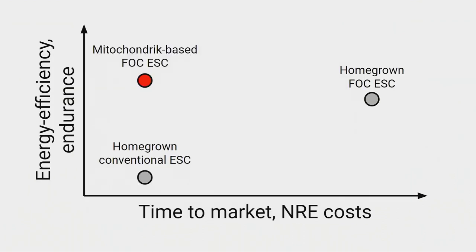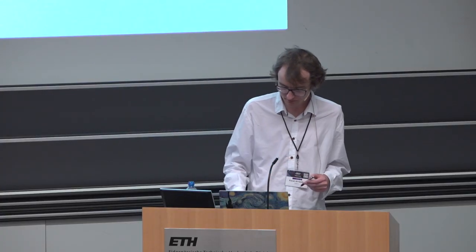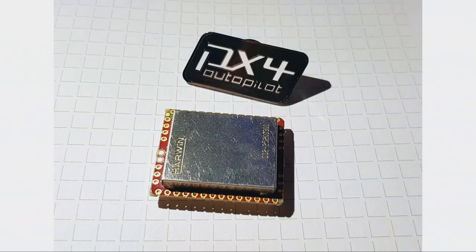Again, same idea demonstrated here on this chart. Pretty straightforward. We basically allow vendors of modern vehicles to leverage advanced technology, but at the same time reduce time to market. This is what it looks like. The PX4 badge that you all received a few days ago is here for scale, and this is the module at the bottom.